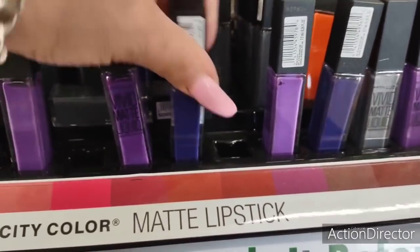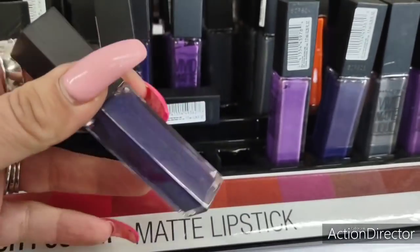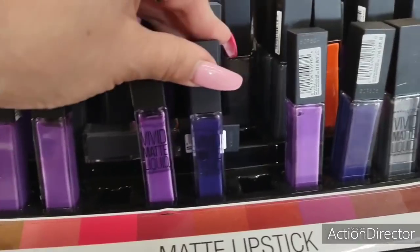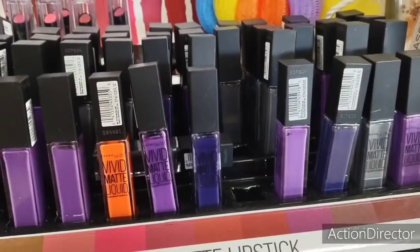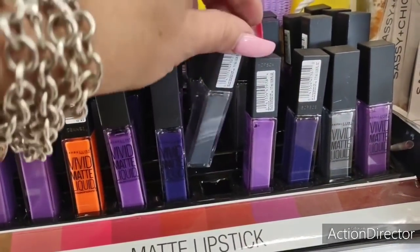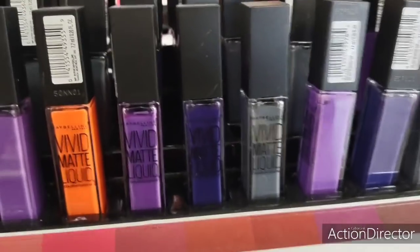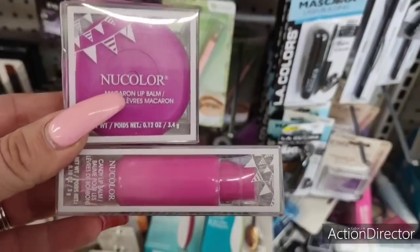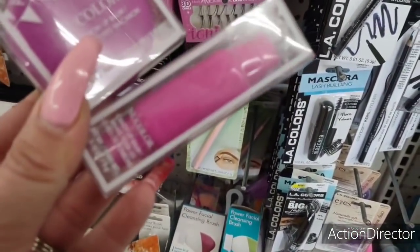This is actually Maybelline. This is Maybelline Vivid. They just put it in here. Maybelline. I also have it in gray. A matte liquid. It's pretty cool. There you go. What these little new color lip balms are. Macaroon. This is a candy balm.